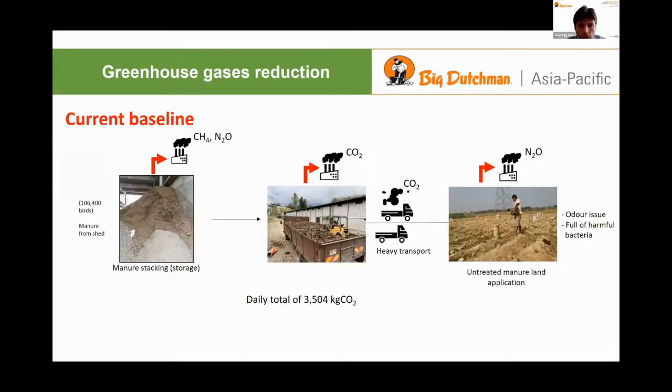So let me explain a little bit what the current baseline means. The current practice is that we stack manure, as you can see on the left-hand side, or temporarily store manure on our farm before we transport it somewhere else. And when we transport it, we require a lot of trucks, a lot of heavy transport, and usually those trucks are also quite bad for the environment. When we then apply the untreated manure on the land, it's actually very harmful because it's still full of bacteria and we still have odor issues. It's full of bacteria that, for example, the compost tower can eliminate, as I shared in a few slides before.